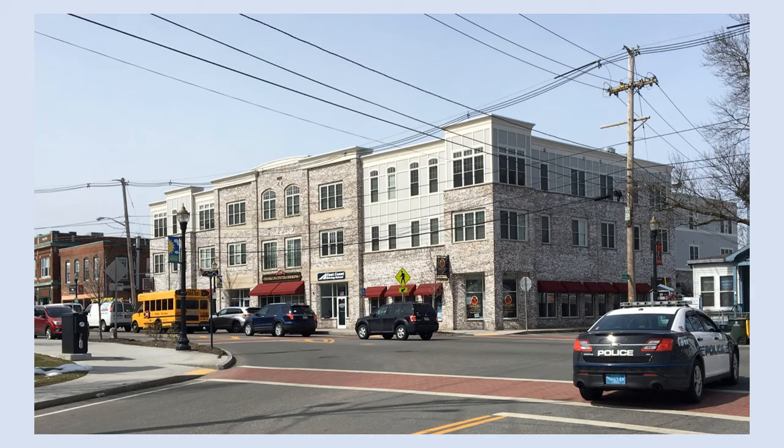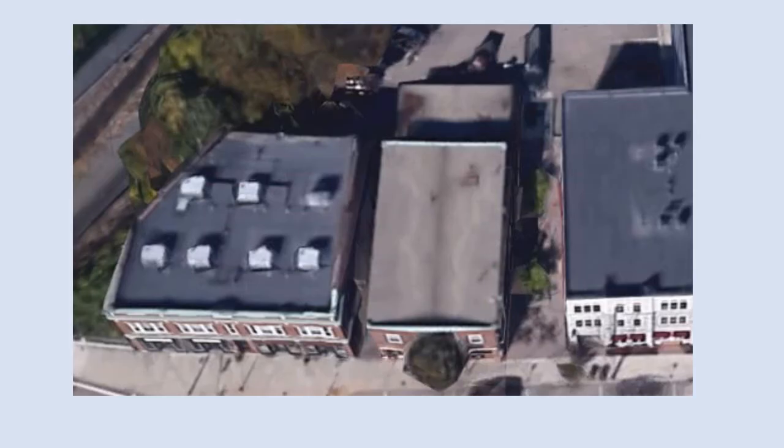And this is what the block looks like today. The Sentinel building. The Sentinel building is the middle building that is shown in this picture.